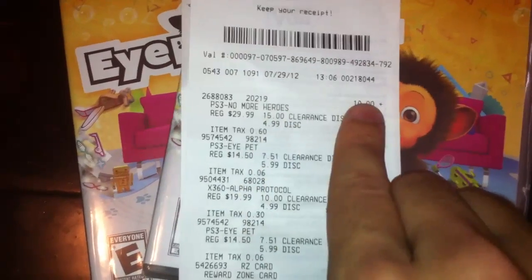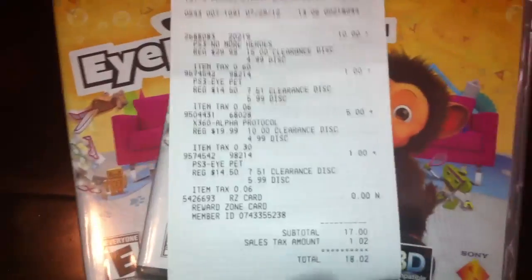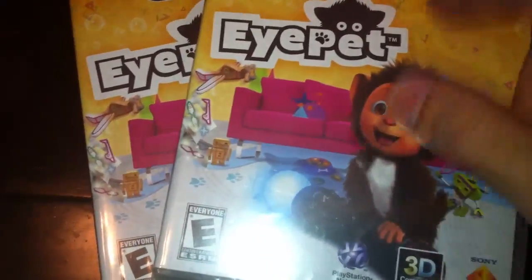Also, I picked up No More Heroes for $10. I picked up Alpha Protocol for $5. I picked up the other copy of iPet for $1. So this is really cool. They're both sealed. I don't know if I'm going to sell one of them or what I'm going to do, but I picked those up for pretty much nothing.